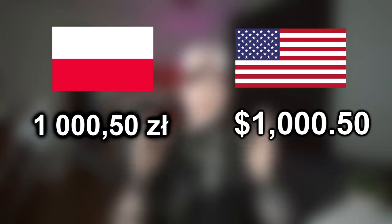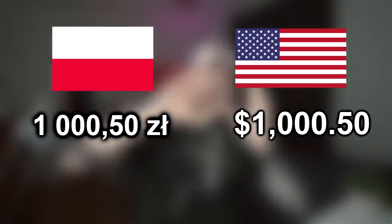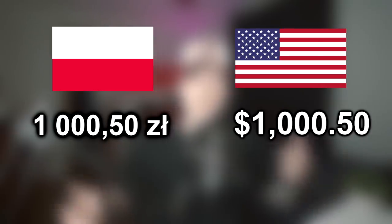Now, and I could be wrong about this, but it seems like in Poland, sometimes they use a comma to separate long numbers and things like that. But for the most part, they'll just put a gap in between the numbers. So for example, it would be like 1 000,50. So instead of decimals, they use commas there, which I thought was pretty interesting. And then they put złoty at the end of the number instead of dollar before the number like you see in America.